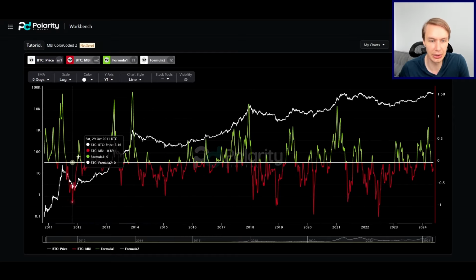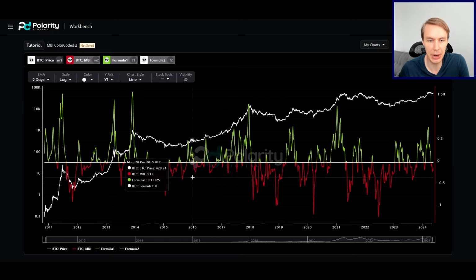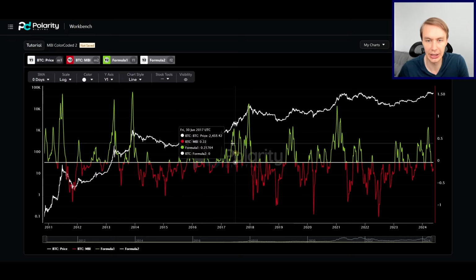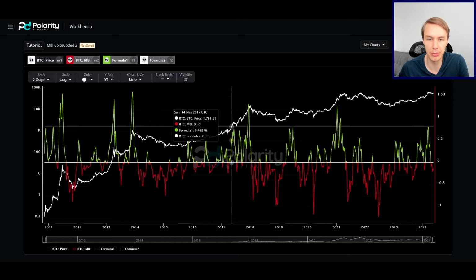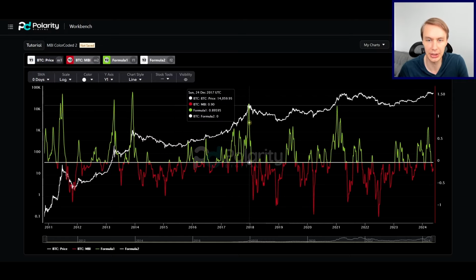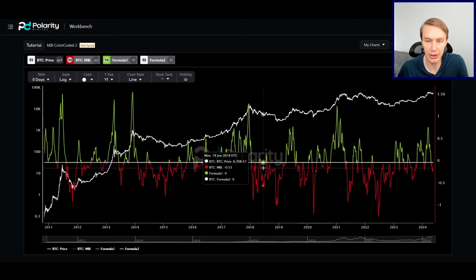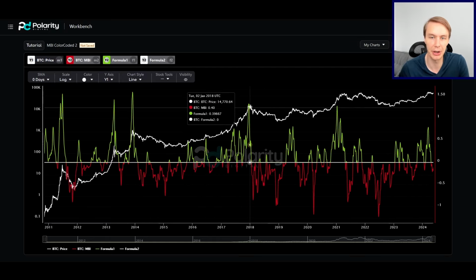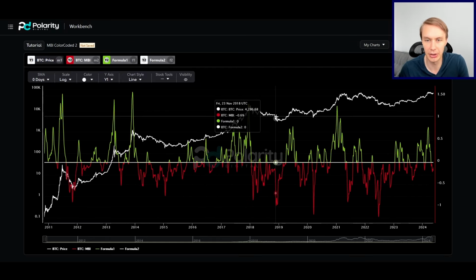And really the way that you can look at this is, where is it spending most of its time? So if you see the MBI spending most of its time up here in the green, that's a bullish sign. That means you're probably in the stronger part of the bull market, maybe leading to a cycle top. If you're then spending a lot of your time down here in the red, that means you're probably in the middle of the nasty part of the bear market, not a whole lot of hope.